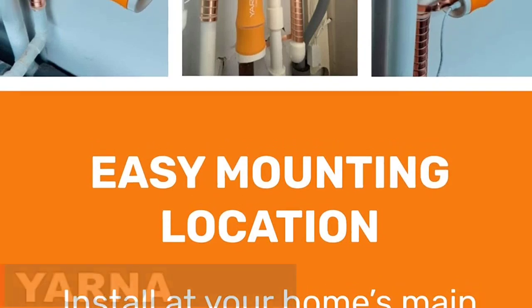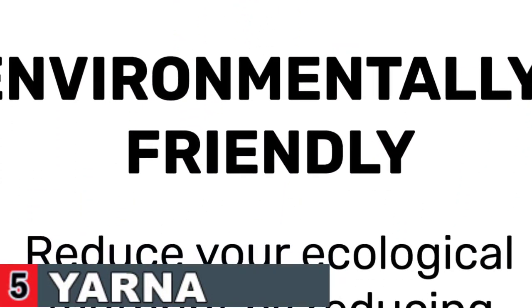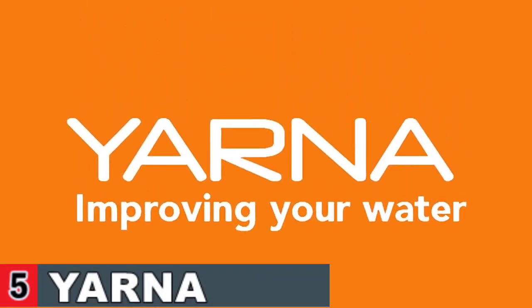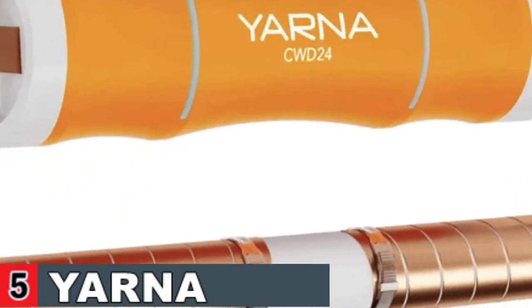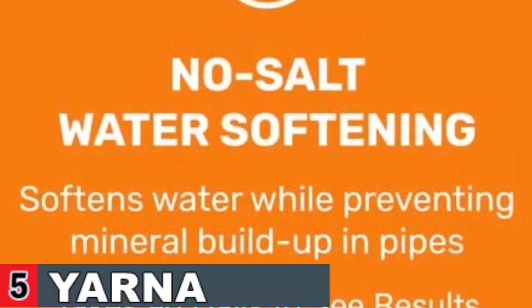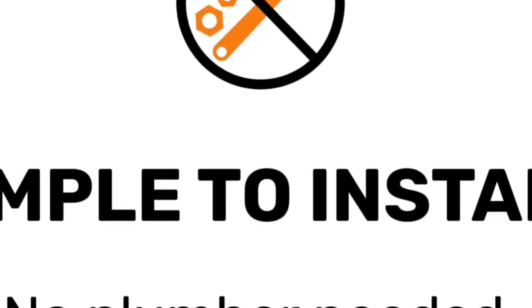Installation is straightforward, takes about 15 minutes, and requires no maintenance. This whole house water descaler is compatible with all piping types up to 1 inch thick, including iron, copper, stainless steel, plastic, PVC, PEX, and composite pipes. The Yarna CWD24 water descaler system will not remove desired minerals from the water that are beneficial to our bodies.